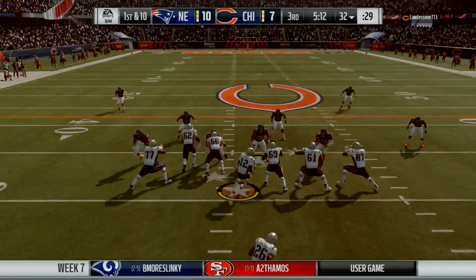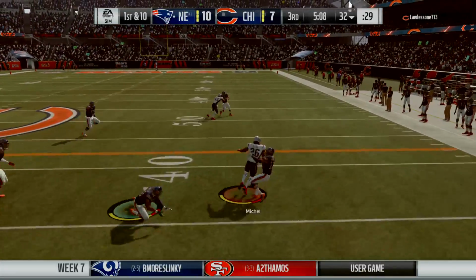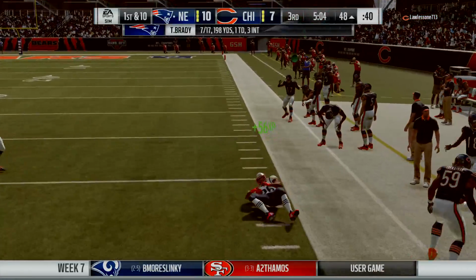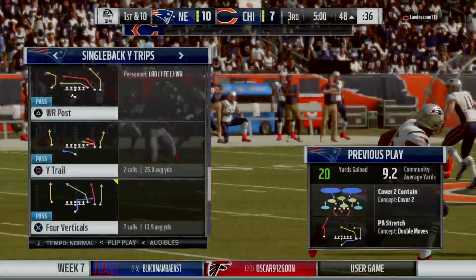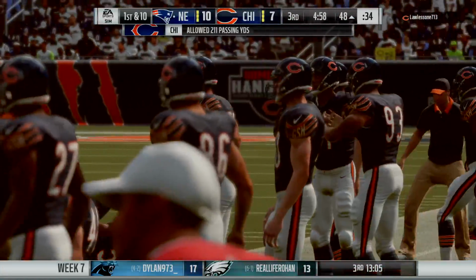But they told us they've got confidence. That's not a problem. Yeah, not a problem at all. They just want to make sure they get things settled down a little bit for their offense and give their defense a little bit of a chance to rest. And he'll be taken down, but not before they work it across midfield. An ideal beginning of the drive there as they'll get 20 and a first down.